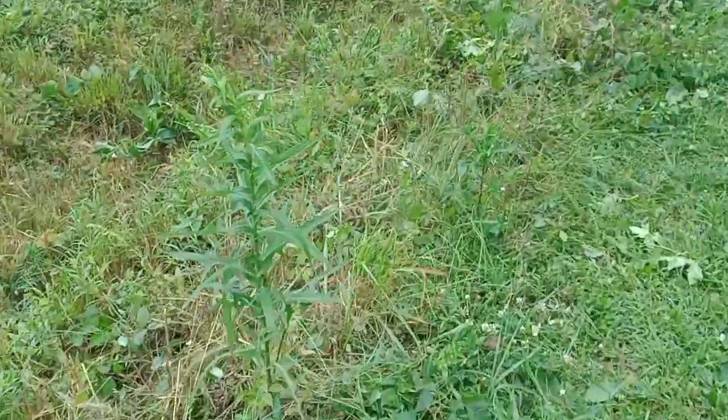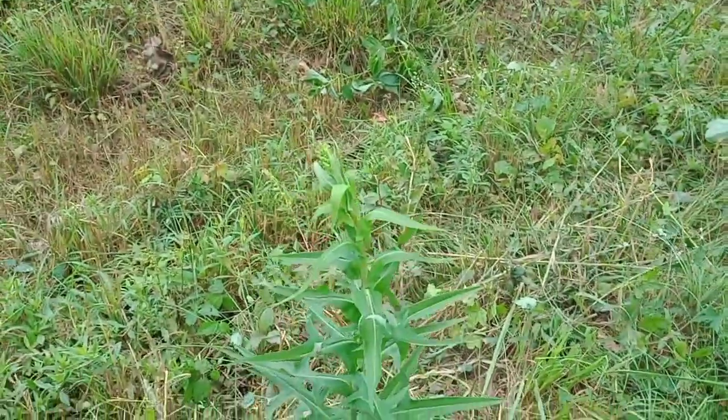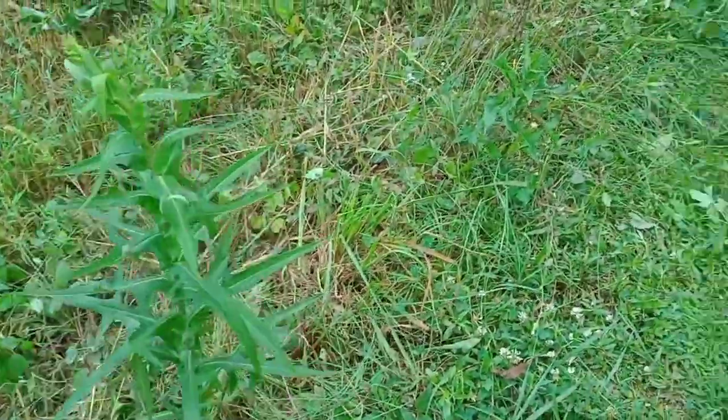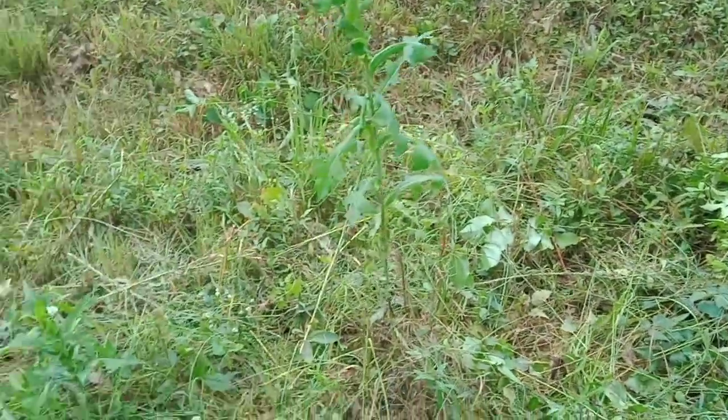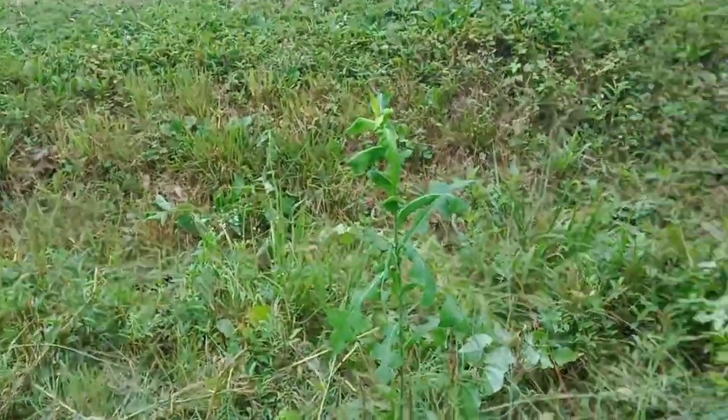And here's some more of this wild lettuce stuff. This is about ready to flower, so I'm leaving that. I'm going to do something with it. There's another one. There's another one. My neighbors are probably going, why did she cut down everything else but leave a few of those weeds? Well, because I eat my weeds.